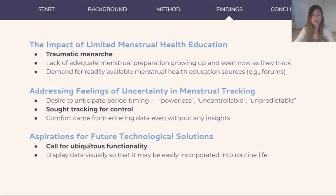Participants also wanted to feel control through tracking. They equated every entry as a way of anticipating characteristics about their cycles, such as timing. Many realized they felt comfort just from entering the data, even when the expected insights weren't provided. This sometimes resulted in dire effects when participants put off medical visits because their app had yet to tell them that they may have a menstrual health condition that may need redressing, even if they were made aware that their app did not provide such functionality.